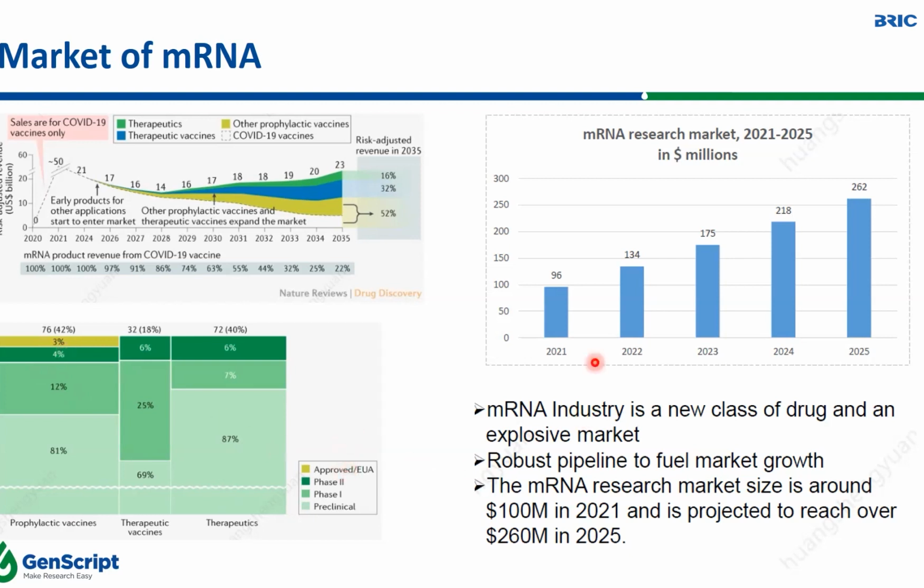The picture here illustrates the predictions, or the market trends, for mRNA research from 2021 to 2025. According to the report, the mRNA research market size is about 100 million in 2021, but it is forecasted that in 2025 it is going to reach over 260 million, indicating the fast growth of mRNA research in this field.